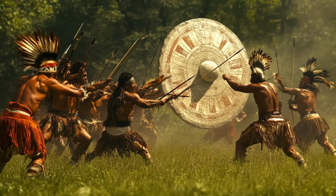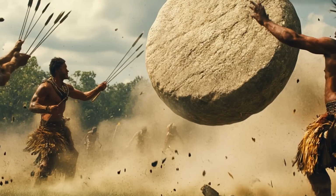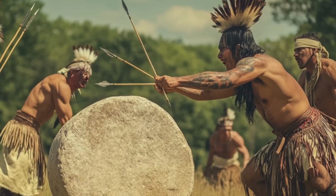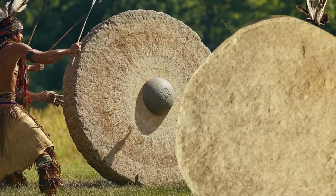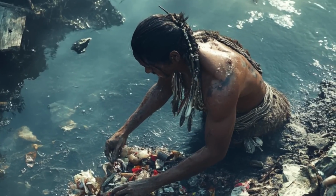Athletes were playing a game called chunky, where they hurled spears at a rolling stone disc, competing to get as close as possible. The roar of the crowd filled the air, and performers showed off their skills. These celebrations were so wild, they left traces in history.